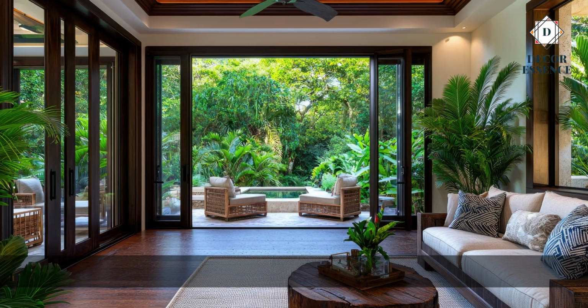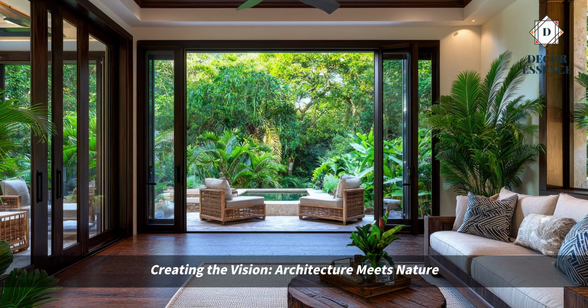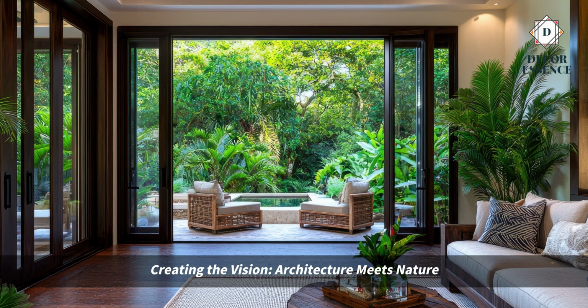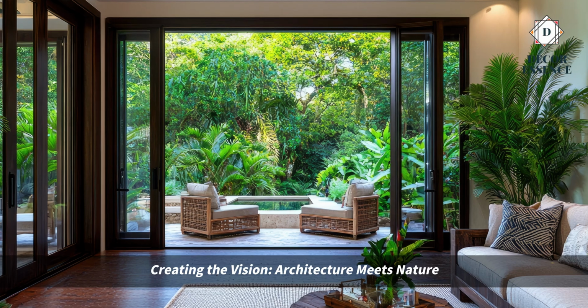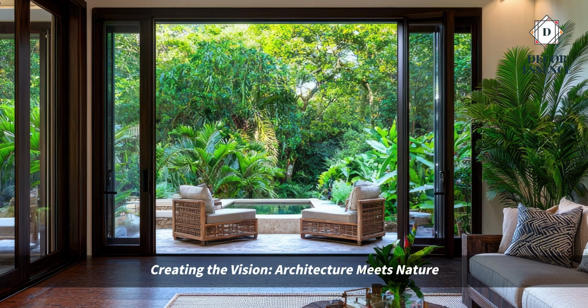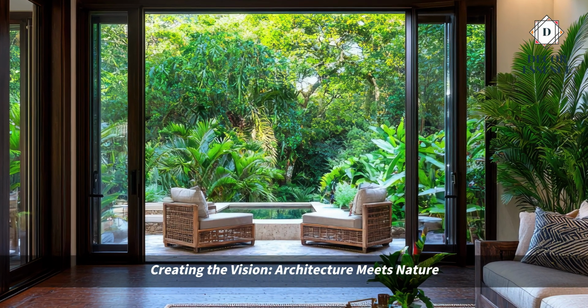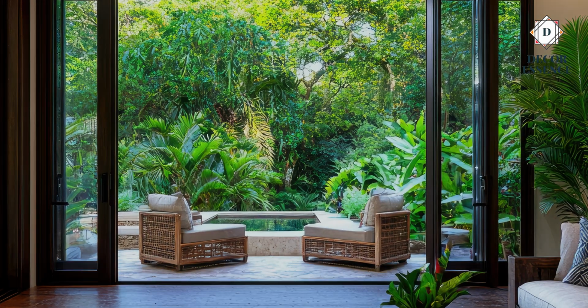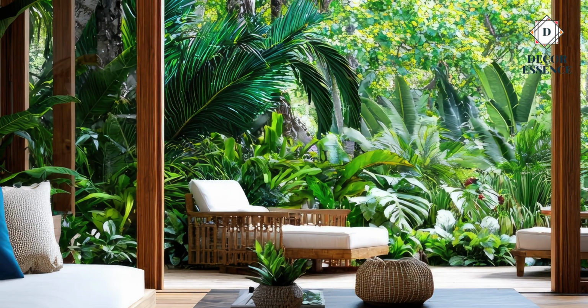Creating the vision, architecture meets nature. The Rainforest Open Air Residence is more than just a house, it is a concept where architecture and nature coexist as one. Designed with expansive glass walls, the home embraces the natural environment, allowing the beauty of the rainforest to become part of the living space.